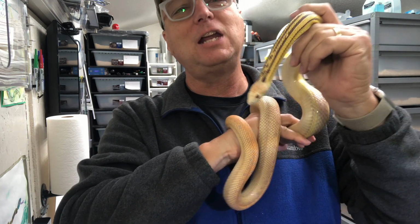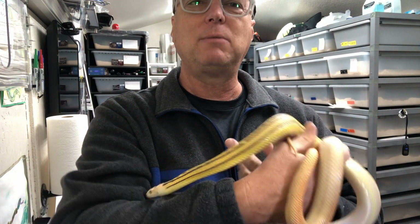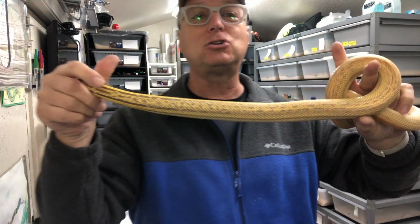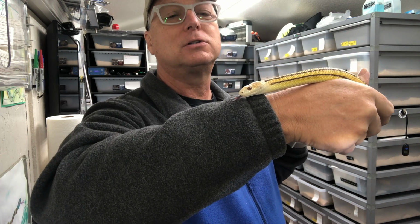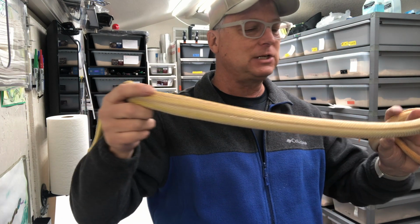As you can see, San Diego Gophers, if you handle them even a little bit, tend to be incredibly mellow, good pets. They don't get all that large. These are all full grown. Everything I've shown you so far is full grown adults. So very manageable for the average person.